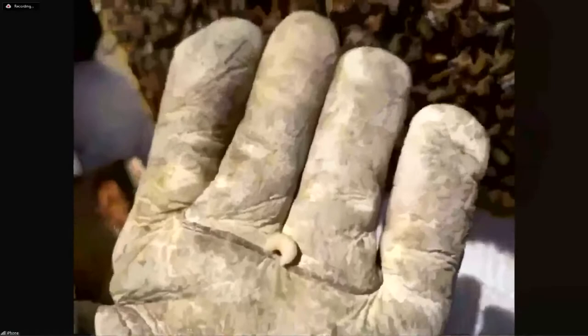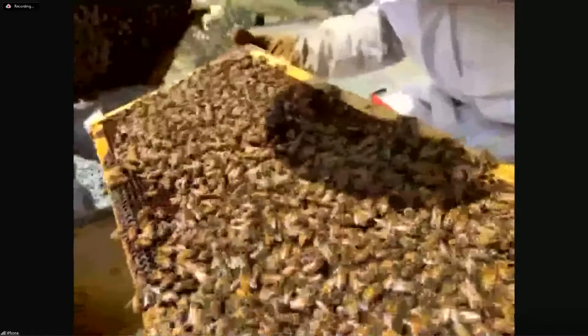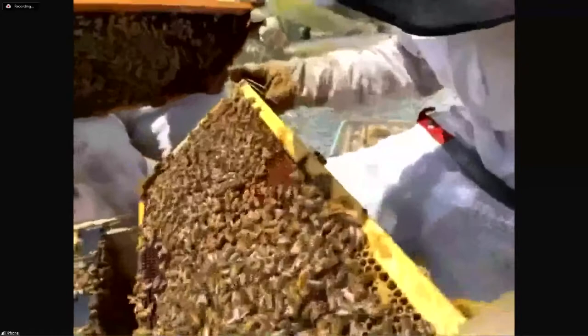As Genesis said, the workers do have different jobs. One of their jobs is to be an undertaker or a cleaner. Your cleaners are going to actually clean out your cells that have been used, whether that's for honey or for brood. Their job is to clean. But then you have undertaker bees. Those guys will actually remove anything that is dead from the hive, whether that's larva, pupa, or dead bees.